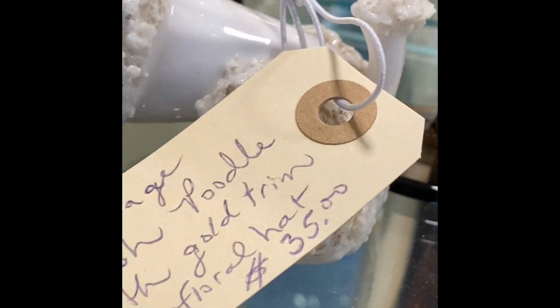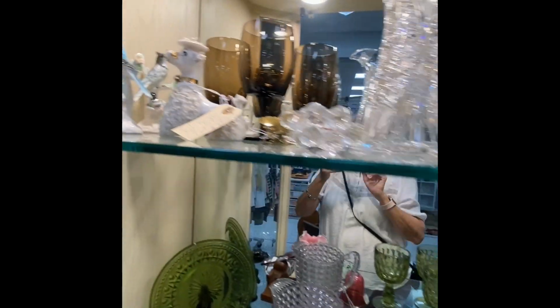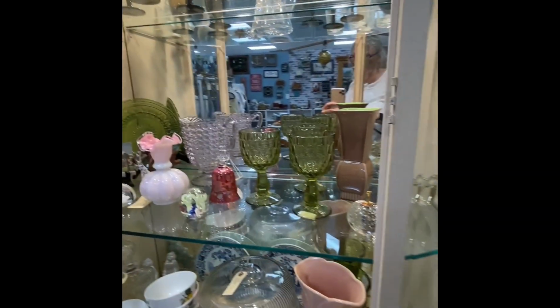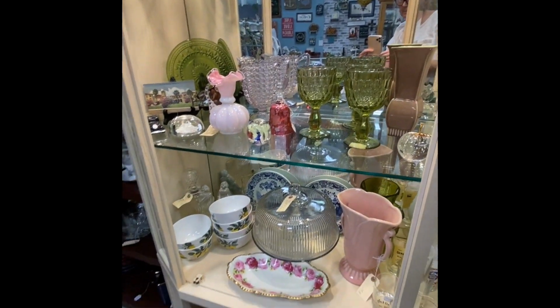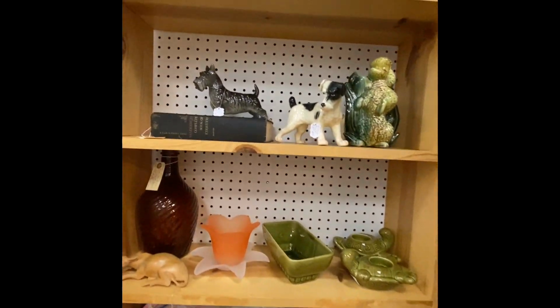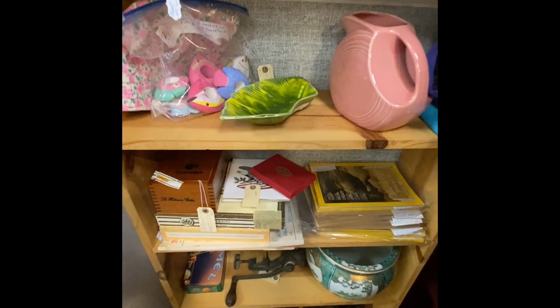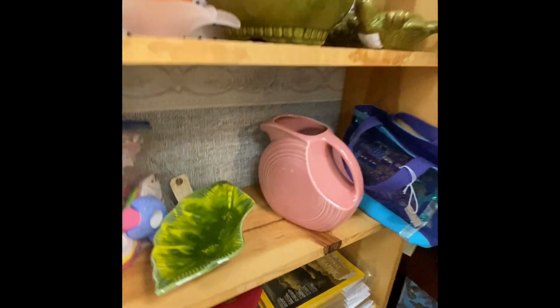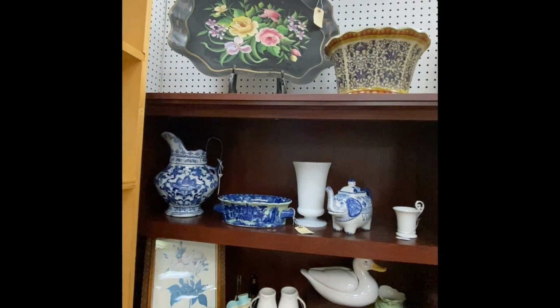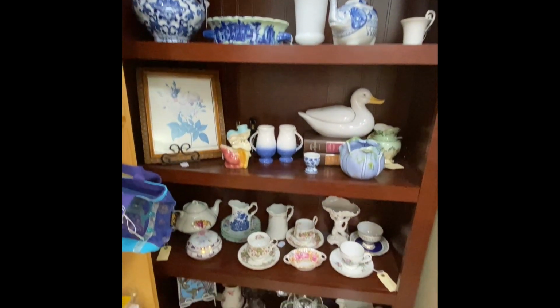And then I've got this little poodle, and I think he's just precious, too, with his little spaghetti. I think that's called spaghetti texture on that. Some more glassware, some Fenton. And then I've got some little doggies over here, some figurines, and a book or two, and some pottery, and a little bit of Fiesta ware, and some old National Geographics, not sure if I'll keep those, the Tollware, some blue and white pottery. As you can see, I've kind of got a bit of this and that.